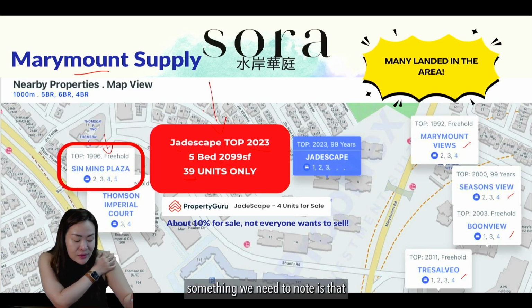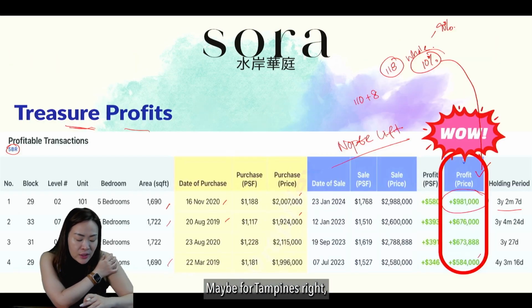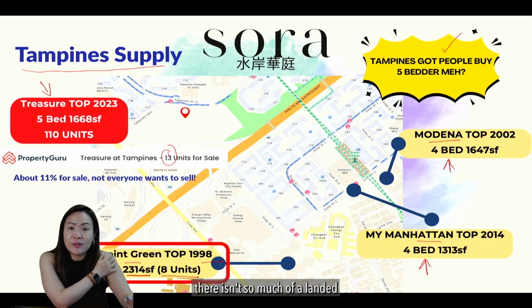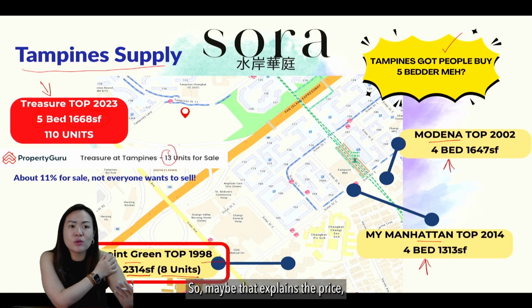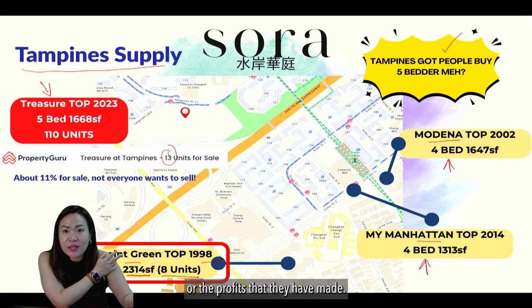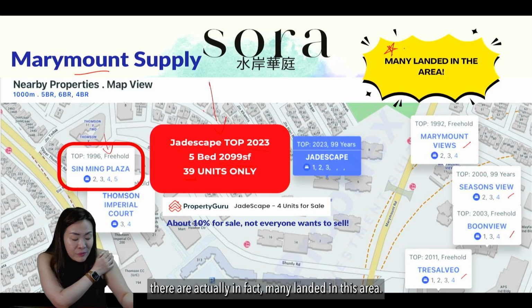And plus, something we need to note is that there is a lot of landed in this area. Maybe for Tampines, right, there isn't so much of a landed. That is why the buyers, they can't find any units in this area that is like this. So maybe that explains the price or the profits that they have made. But what about the Marymount area? There are actually, in fact, many landed in this area.